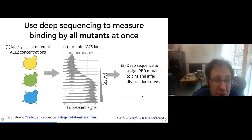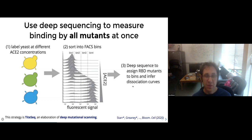Now, as I was describing, we don't just have a single RBD variant. We have many, many thousands of different RBD mutants, but we can do the same experiment to measure binding by all of these mutants all in one experiment. What I'm going to describe here is a deep mutational scanning approach, which is an elaboration of a strategy called Tite-Seq. Essentially what we do is we take this whole library of yeast and we label it with different ACE2 concentrations, just as I was describing before.